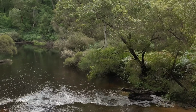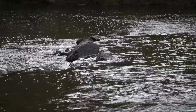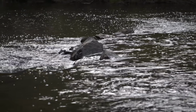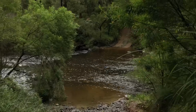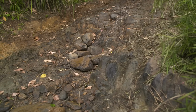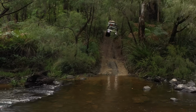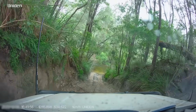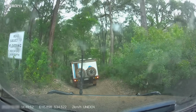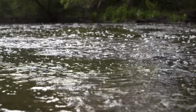Another special part of this region are these freshwater rivers that wind through the forests. They're clear and cold and jam-packed full of marron and trout. This is a pretty little water crossing here, mate. I don't think the water crossing is going to be a problem at all. There's a little bit of a climb on the other side. Okay, if you can get that big thing on the other side and give me something to winch off, we might be right. There's a bit of a lean going into it too, which feels a bit weird when you've got a van on the back. Looks dicey from back here too. Very wonky. That water's slowing a little bit.